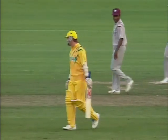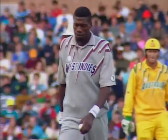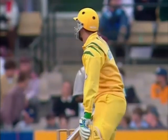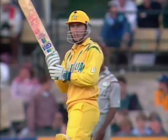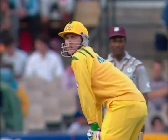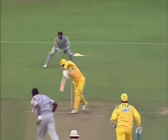Curtly Ambrose, and I can tell you that Curtly Ambrose has bowled a few magnificent deliveries, so it's not going to be easy for him. He's in fantastic form, and it really would be good to see him get a bit of a start here. But it's not going to be easy. He's never scored a run in one-day internationals. This is his first match.